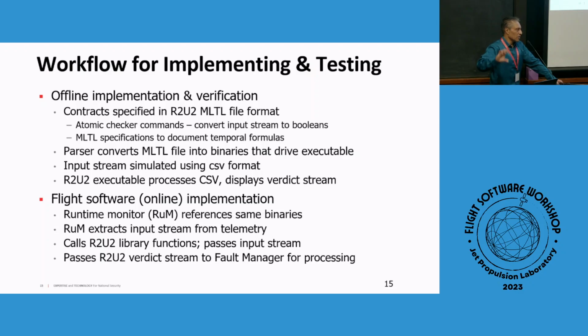But the verdicts are passed to the fault manager application, and the fault manager application is informed by data on what actions it should take if there are contract violations. And so the fault manager is the one that will actually do things like, for example, set alerts or take some action based on contract violations.